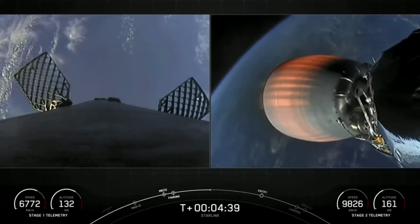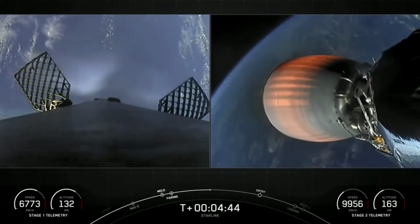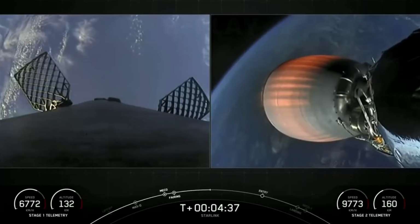And as you can see on your screen, we've got some incredible views today, a daytime launch with Earth looking amazing in the background.